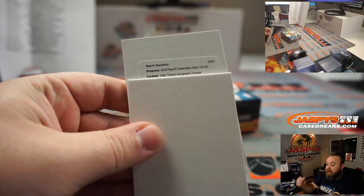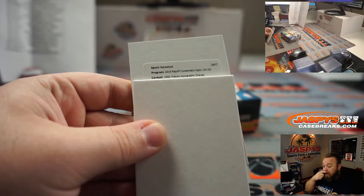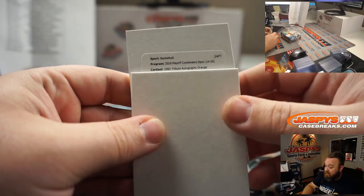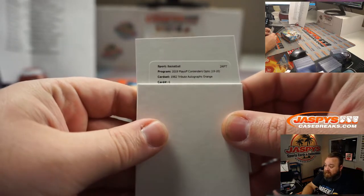1982 Tribute Autographs Orange. So these are not rookies, I believe. I think I pulled one of these the other day, and it was a Giannis Antetokounmpo. This is card number 6.